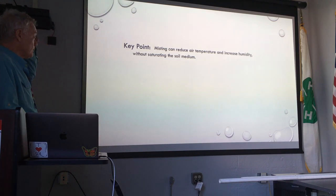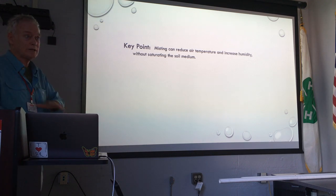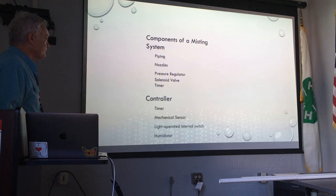So just to beat the band again, misting works because it reduces the air temperature and increases humidity without saturating the soil media. That's your goal. That's your target. All right, here are the components.